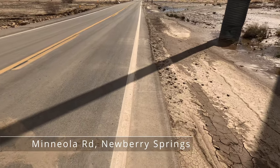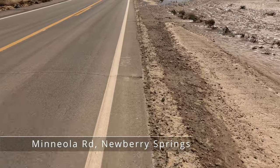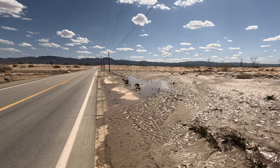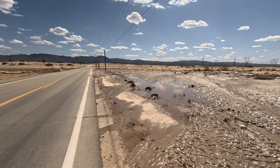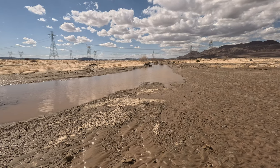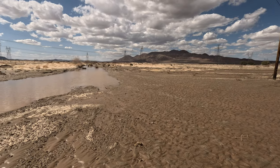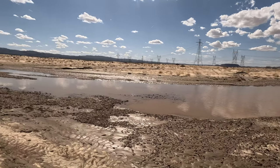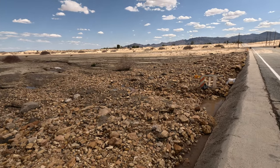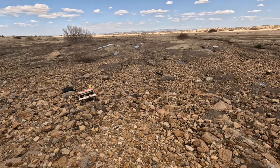I'm now on Minneola Road, which is a road that basically bisects between Yermo and Newberry Springs. And the road is actually technically closed because of flooding. But it's not crossing the road at the moment. But as you can see, it's extremely muddy. Look at all the rocks. You can tell that when this was raging, the river just all came downstream.